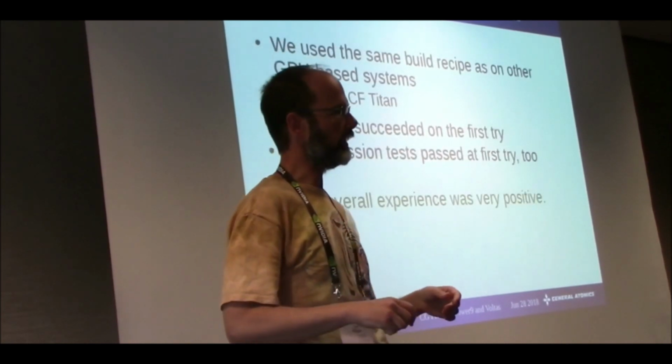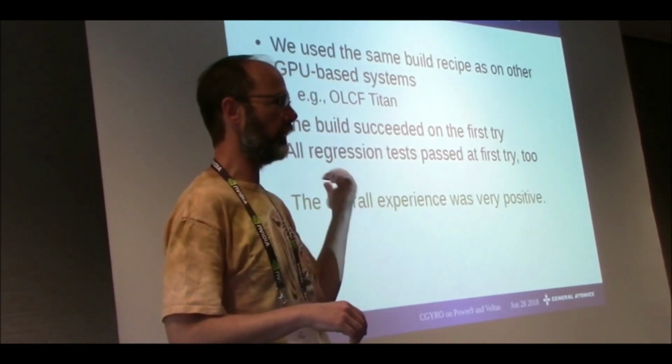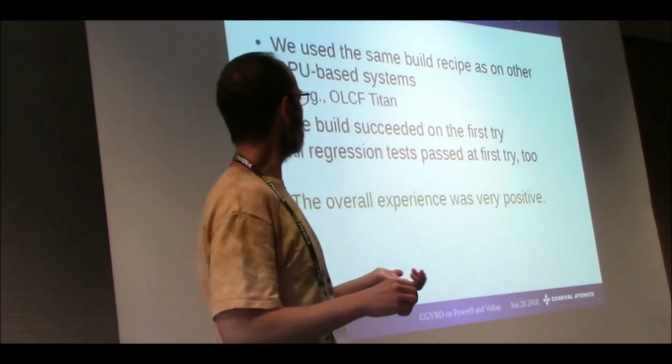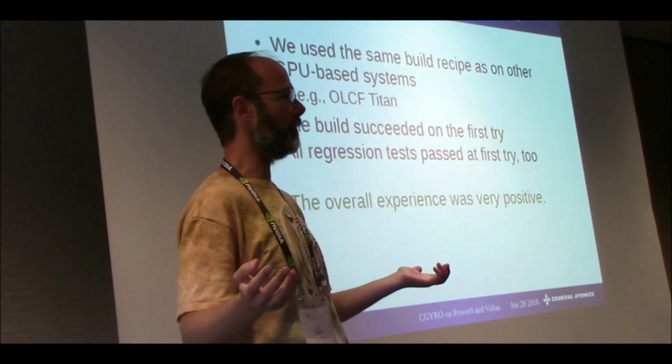And now it was time to build. We used the same recipe we used for other GPU systems like Titan or Pitt Stain. And surprise, surprise, it just worked. So the build succeeded the first try. All the regression tests just worked out of the box.